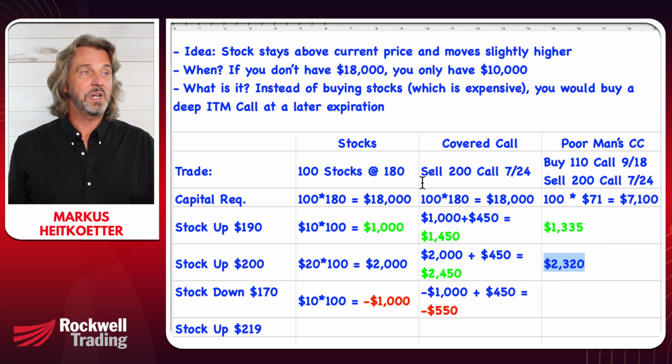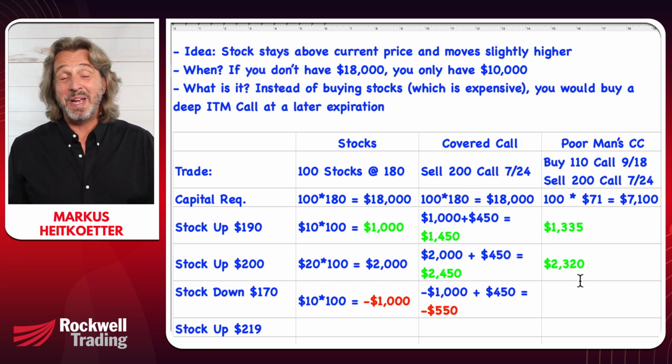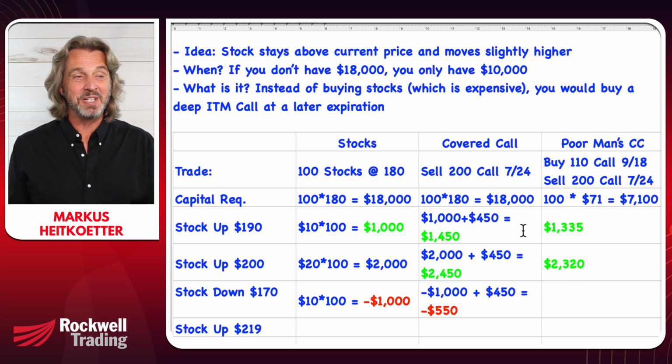So let's write this down here. So the cool thing is, with a poor man's covered call, you're almost making as much, you make 95% of the money that you would make with a covered call. You would make more money than just having an outright stock, and you need to bring much less capital to the table. Okay, now let's talk about, of course, when the stock is moving against us.